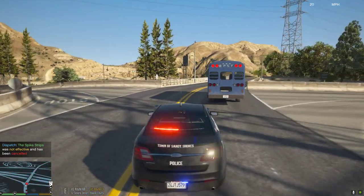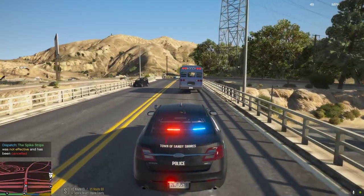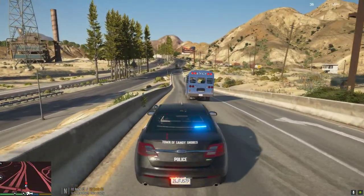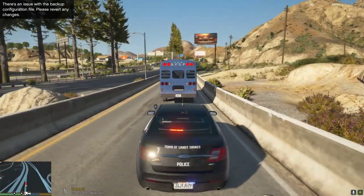Toward the front of that vehicle. We have not been able to get a hitch yet with the spikes. Alright, they're getting on the interstate. They just got on the freeway, entering freeway!